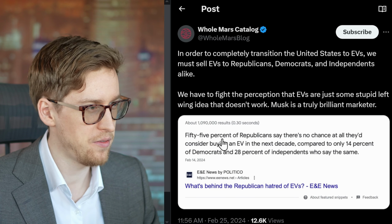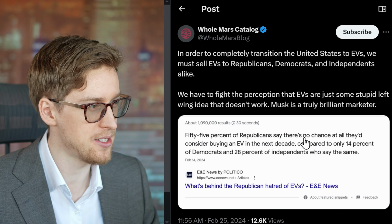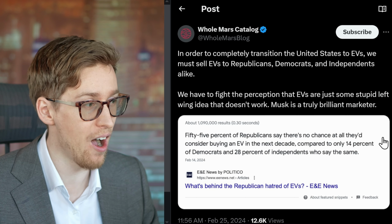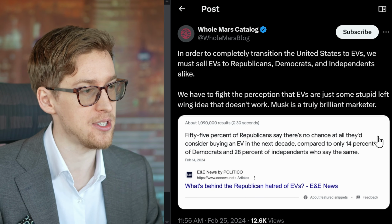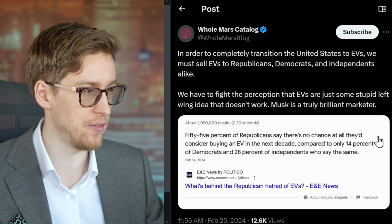Did you know that 55% of Republicans say there's no chance at all they would consider buying an EV in the next decade, compared to only 14% of Democrats and 28% of independents who say the same? I think Elon's politics being a little bit more aligned with the right is going to help convert some of these people to EV owners later on.